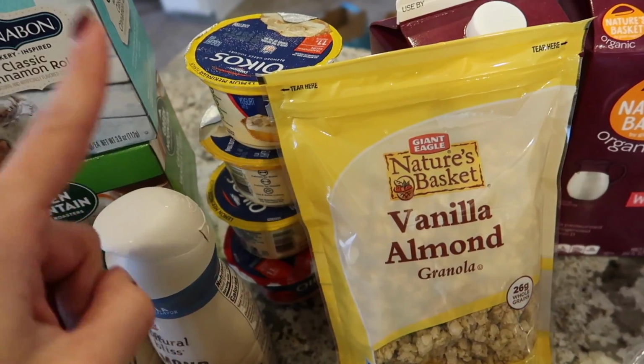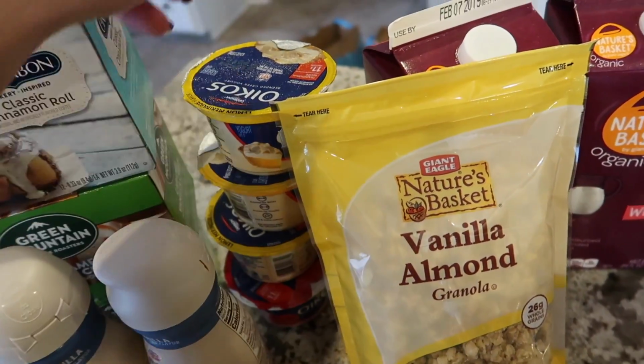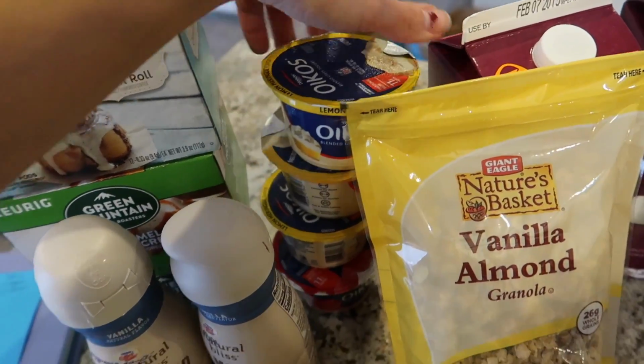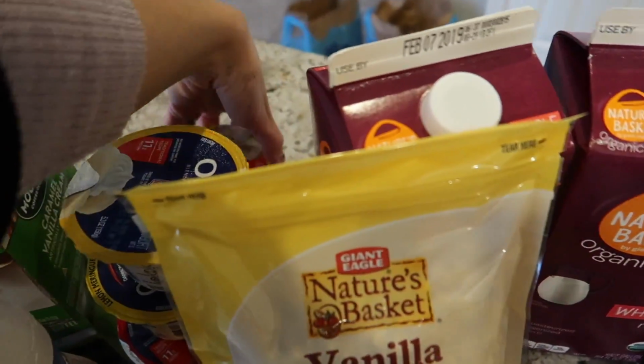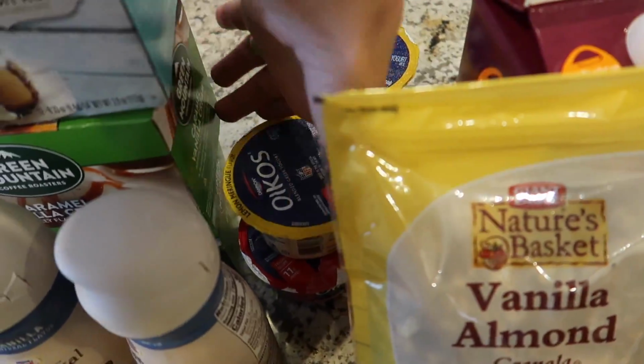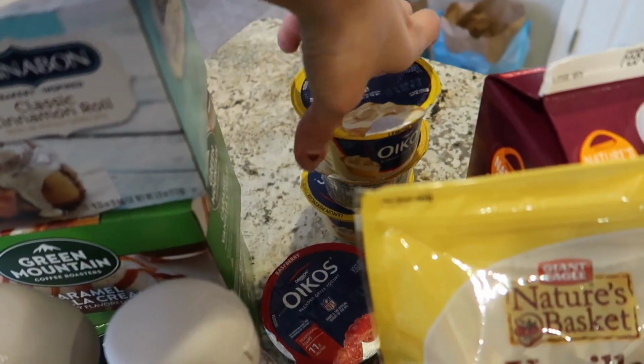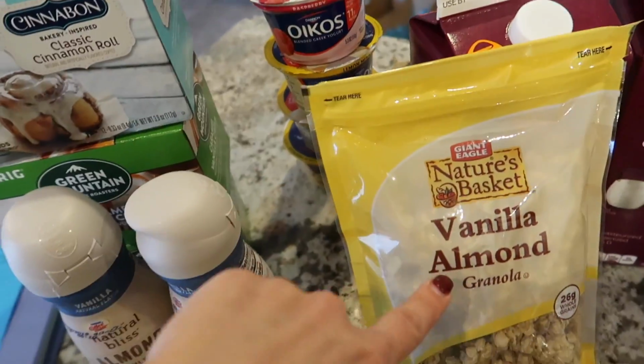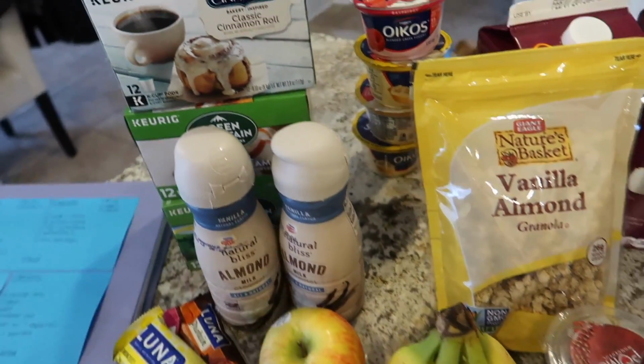Then for me, for breakfast a lot of times I really like granola and yogurt. So I love getting the different flavors of Greek yogurt. I think I have a lemon meringue. I think I did 2 lemons because I really like the lemon. I have a banana cream pie, and I got a raspberry yogurt. I like having that with the vanilla almond granola.